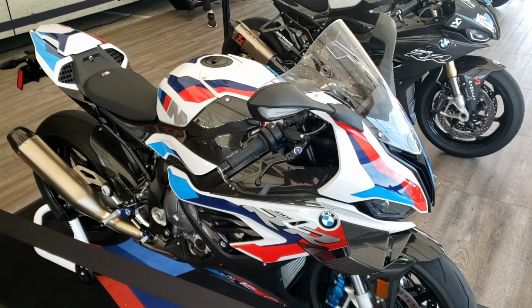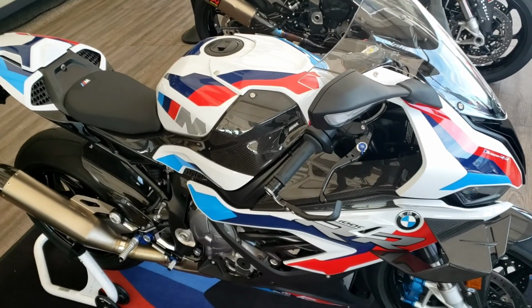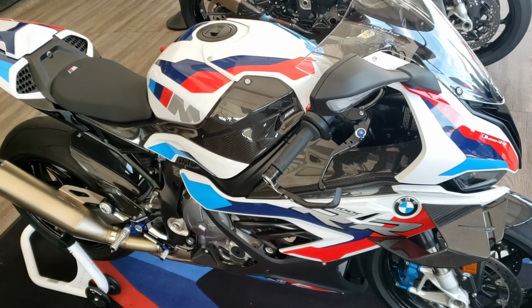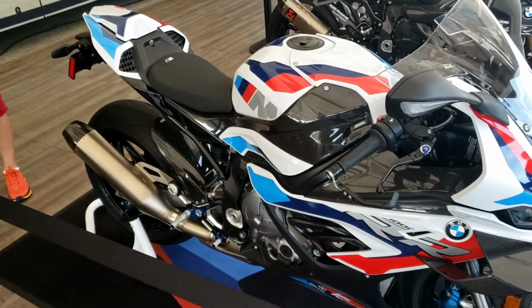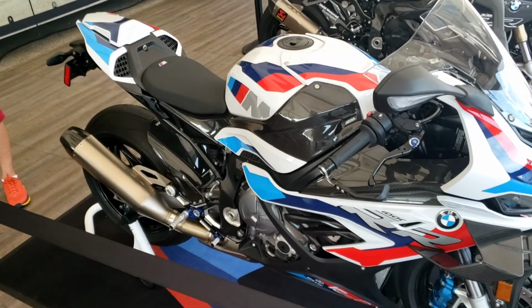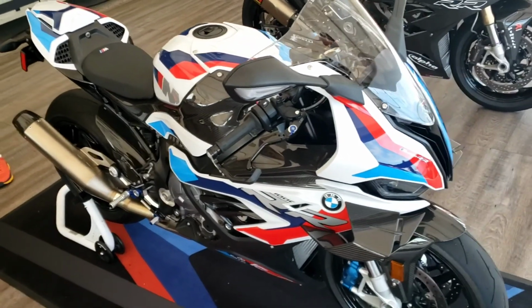Mark here from Oscar Eyes in the BMW booth at an M1000 RR. Completely stock, I will say. It's quite the striking bike in stock form. You get a lot of goodies for your money.